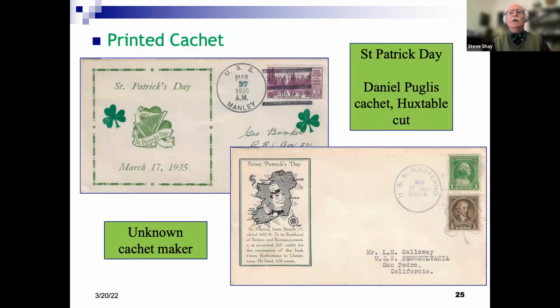Another potential Daniel Puglis cachet featuring that same Huxtable artwork. In this case, a couple of rubber stamps have been added. We see shamrocks. And if you look closely at the cancel, it in black ink is marked March 16th, but someone has overstamped it with green ink so that it reads March 17th. And the killer bar slogan reads St. Patrick Day.